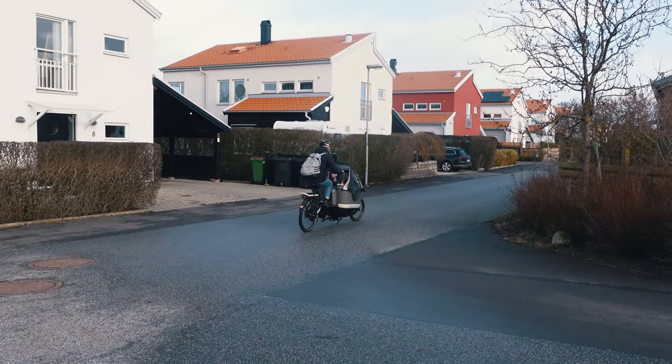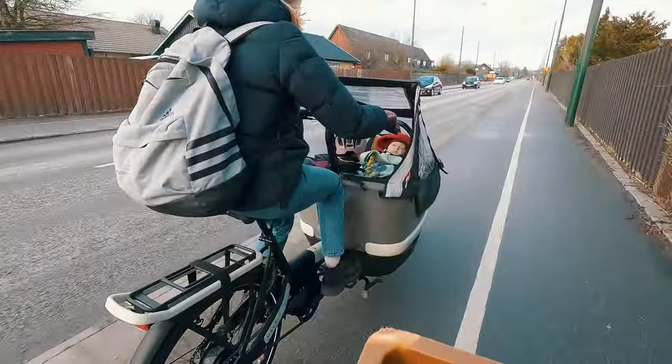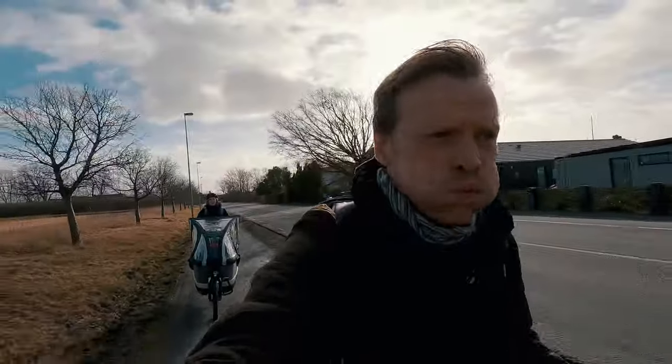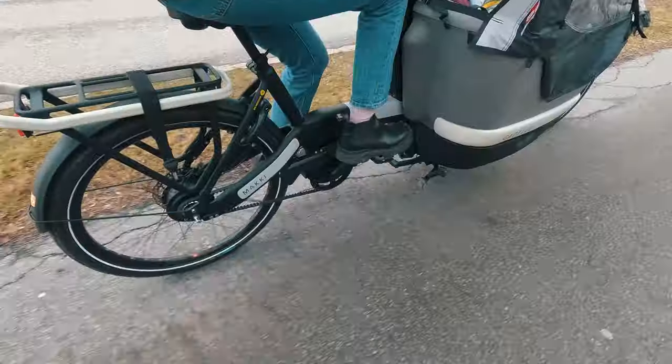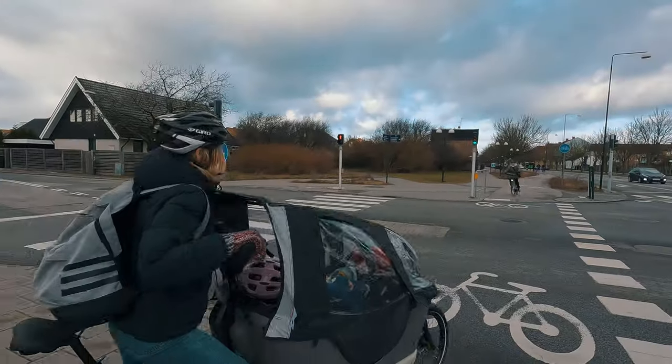Looks smooth. So Frida will go on the cargo bike and I will go on the normal bike. Hopefully I can keep up with her because my bike is not electric. I have to say it's really hard to keep up with Frida because her cargo bike is electric. I have a really old bike here. It's really a workout for me.